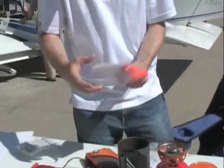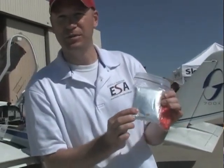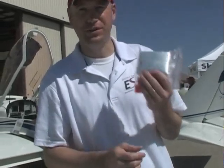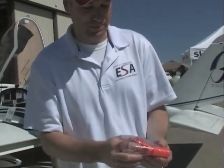I do actually include a space blanket for reflecting. In case you do build a fire, you can reflect heat back off the fire with that. They're really not effective for actual survival. If that was all you had, you would be pushing the limits a little bit.